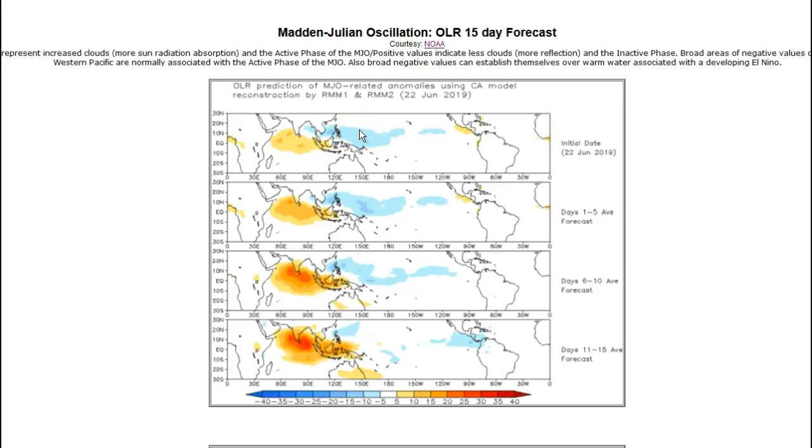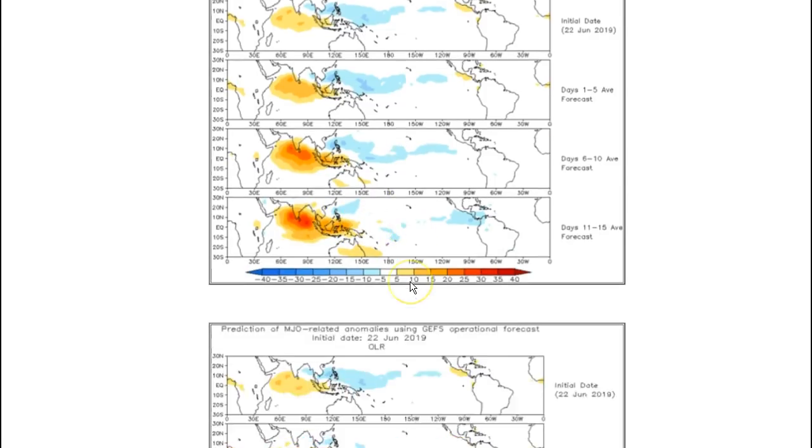So according to the statistical model, it looks like active phase 5 days out, fading active phase maybe 8 days out, and 2 weeks out, the active phase is gone. The inactive phase is building in the Indian Ocean, trying to make its way into the West Pacific.